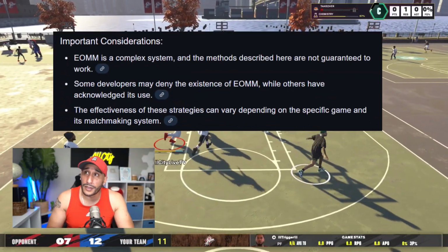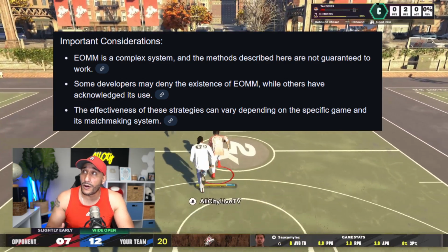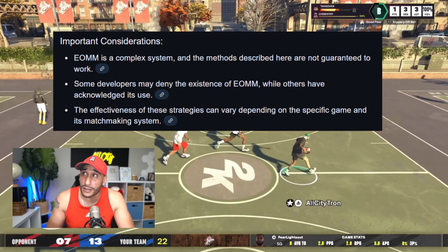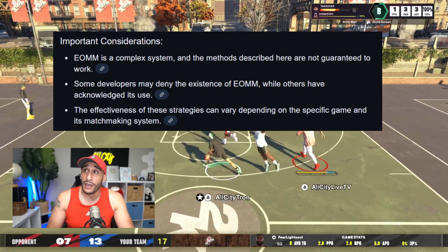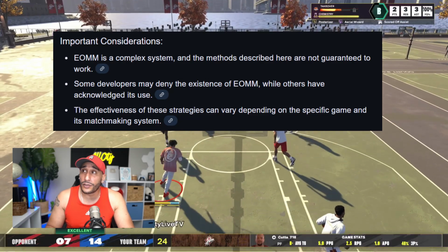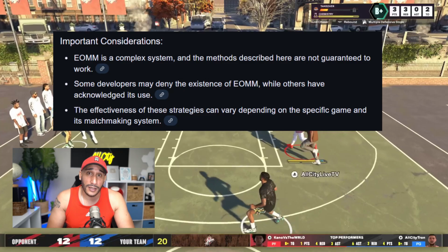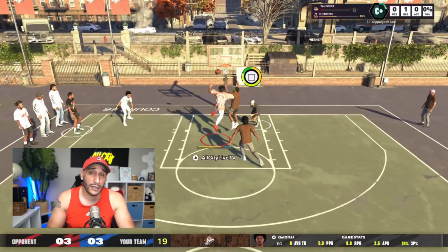Lastly, these are some important considerations. It says EOMM is a complex system, and the methods described here are not guaranteed to absolutely work. Some developers may deny the existence of EOMM, which I'm sure 2K will most certainly deny, while other developers have acknowledged its use. The effectiveness of these strategies can vary depending on the specific game and its matchmaking system. Man, I tell you, this is just way too much stuff to take in for a video game.